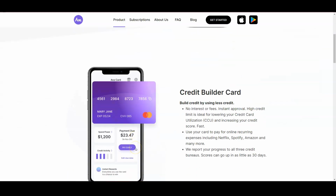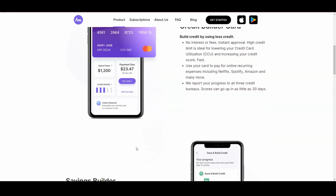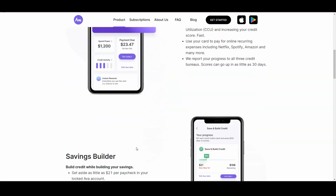Now, they also have other credit builder products that are included. The subscription for this is $9. The other program that I'm going to talk to you about here in a second is a little cheaper, depending on which plan you get, but they do have one that goes up to $9.99 as well.